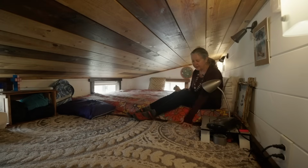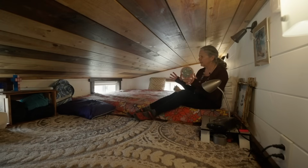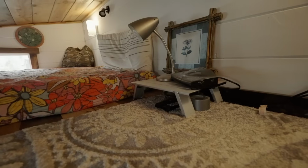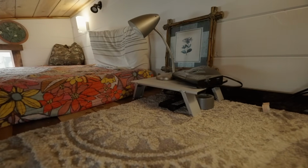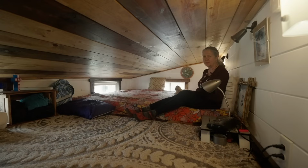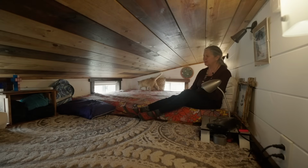It's just a rug over the wooden floors up here in the loft. Not a whole lot of storage, but enough. This is actually a little aluminum camping folding table here with a lamp, and an alarm clock and radio up here. Just the minimal of what I need up here to sleep, and the cat's mostly taken over this space, but it's very cozy, and it's a good place to have a book nook if you like to read. And it's very quiet, so it's a comfortable space.